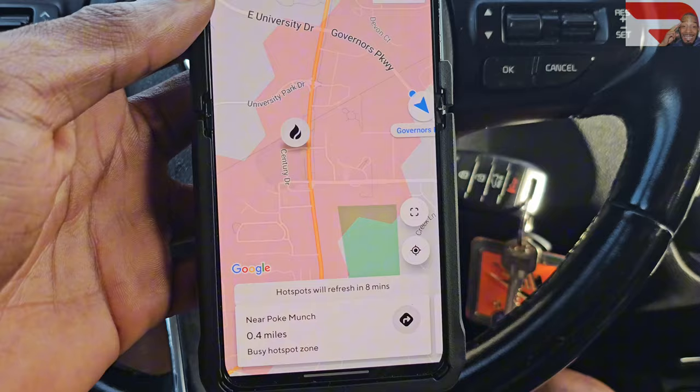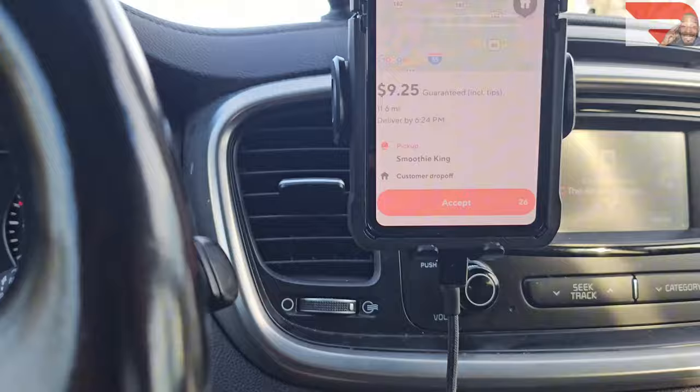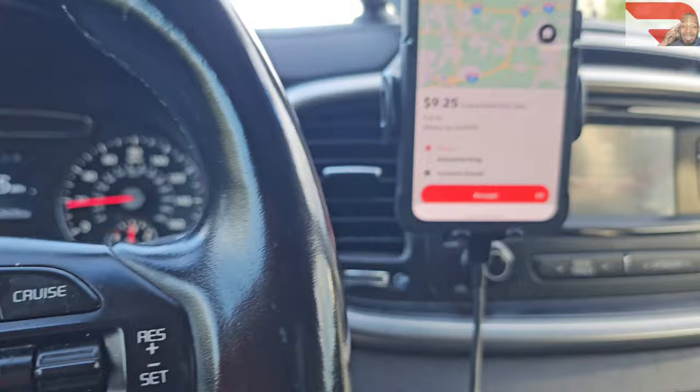$9.25 for 11.6 miles. Basically 12 miles. That's crazy. No. That's absolutely crazy. We got to grab a screenshot of that bad boy. Hold on. Hit that decline button. You know what? I think I'm just going to go ahead and give up.